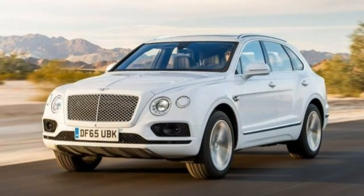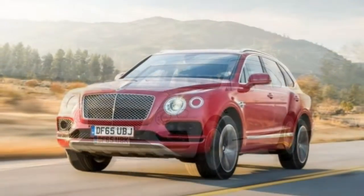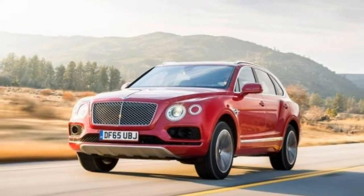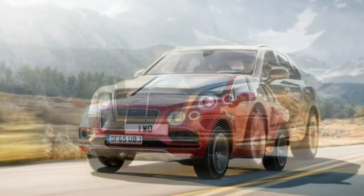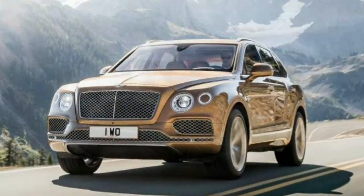Bentley even offers an option called Dynamic Ride that allows for increased capability, both on the highway and off. It adeptly uses electric motors included in the suspension to lessen body roll and increase traction.